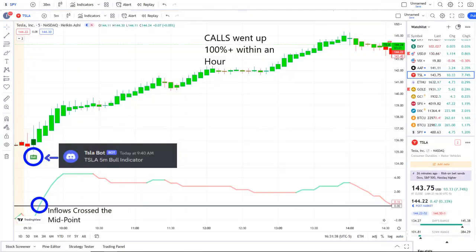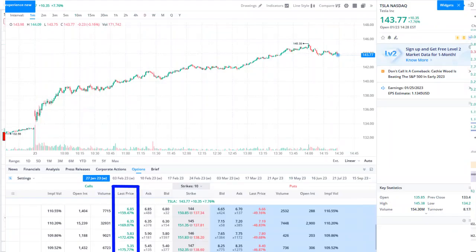So the home run of the day was from our Tesla bot. Our Tesla bot at 9:40 a.m. sent out a bull indicator, and from that moment forward, inflows crossed the midpoint to the upside, full strength there on 42 vision, and call options went up 100% plus within an hour, guys. And as you see, they're popping up within the screen, within the options chain. Some options even went higher than that.